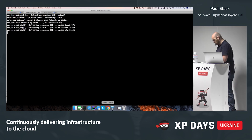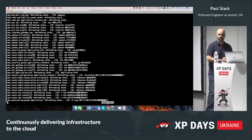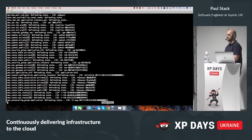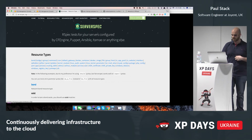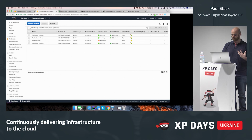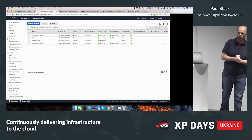Now, note what is going to happen here. This is why this is a very safe process. This is not going to change any of my live instances. This is an auto-scaling group change only. And all of my application instances are still running as expected. That's a Packer builder. Don't worry about that one. It just spins up an instance to create it, okay? But I still have the 3 original application instances running as expected.